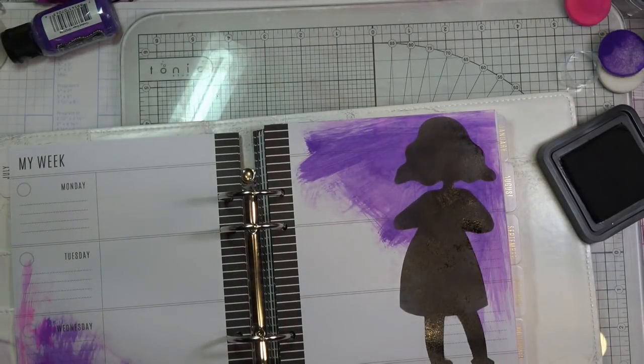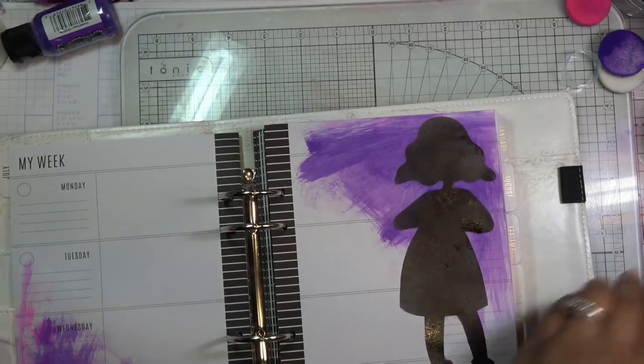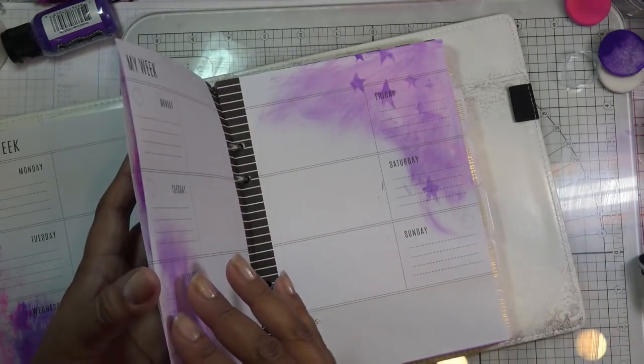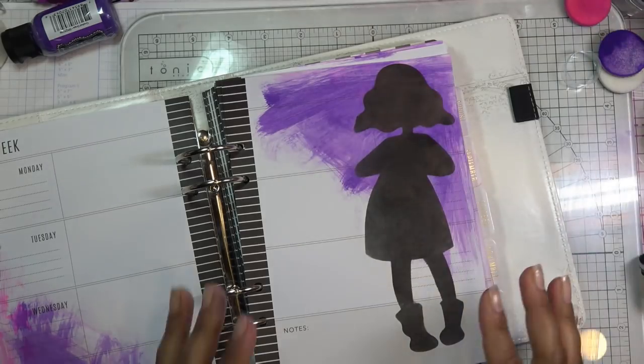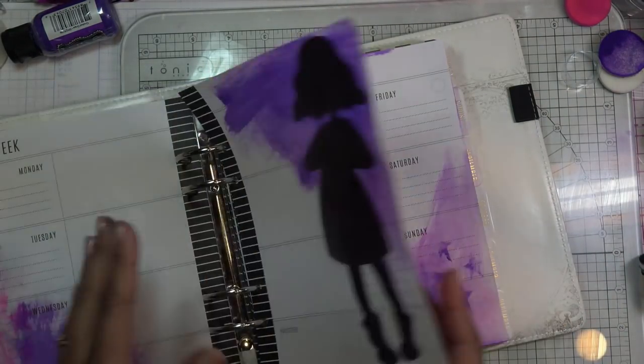I'm gonna go clean that off because it is black soot, and it'll still reactivate even if I put water on it later. But I just want to make sure it's nice and clean, and give this time to dry because that was a lot of ink, and it did not come through the other side. So that's pretty cool. Okay, I'll be back. Okay, I just want to hit her with a heat gun. What's funny is that the ink started letting off fumes, so that's not the best, but that's okay.